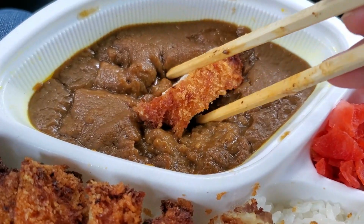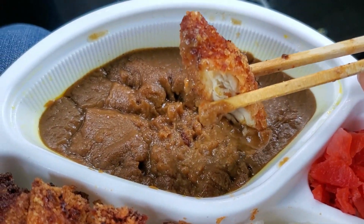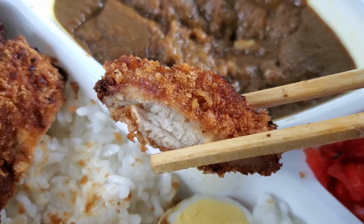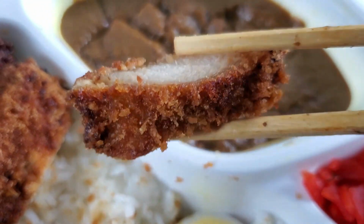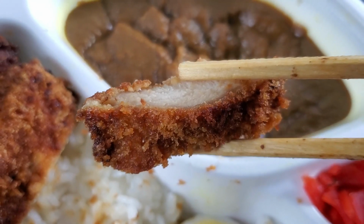Of course, this isn't going to be crispy again because it wasn't made to order. I just picked it off their shelf. So we're going to dip it in this curry here. Even though I dipped it into the curry, I can tell this chicken is seasoned really well. And even though it's not as crisp and hot as straight from the stovetop, it still had a little bit of crunch in some parts. Really good flavored chicken katsu. Seasoned really well. You could even eat this plain with just rice.